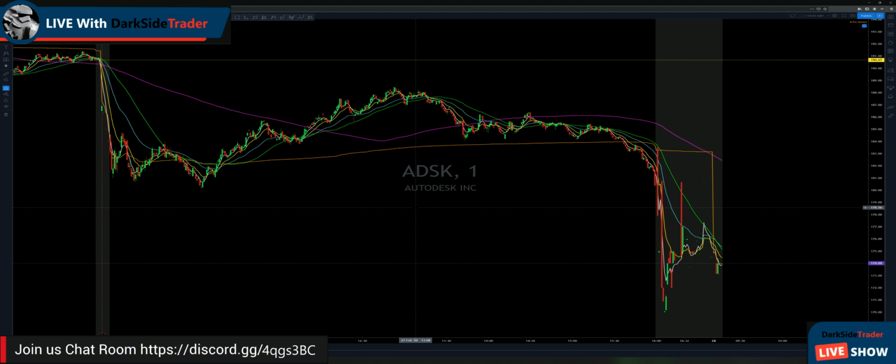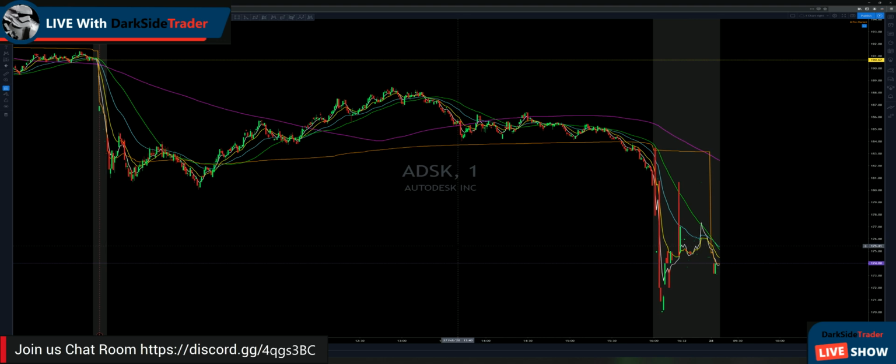Not positive at all. Dead cat bounce. Look for this thing to start bleeding off a little bit more. This 175 needs to be kind of our line in the sand for it, and look for more pullback to retest those lower levels that we had earlier this morning or late last night.